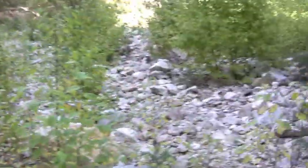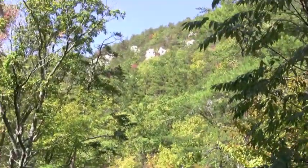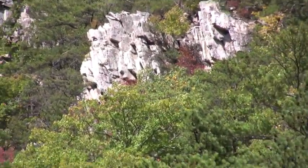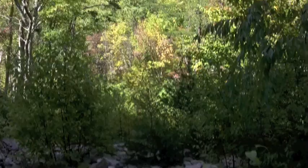And see those white rocks way, way up there? And the white rocks around me, they fell from the same place. Way out there. There's probably a lot of noise on the way down. All the way down to here.